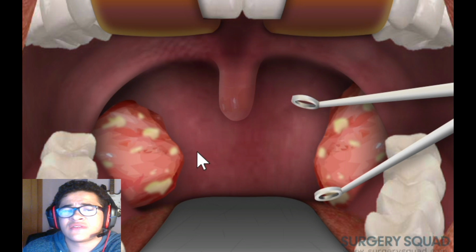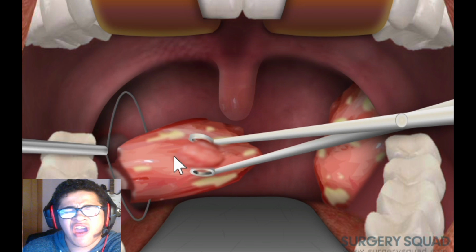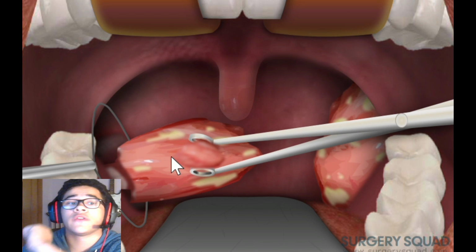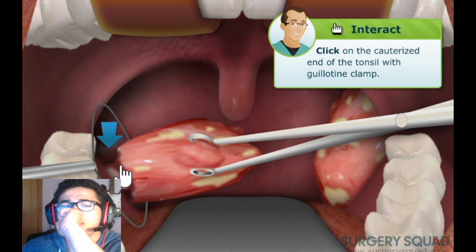Now that the tonsil has been cauterized, we're going to reach in with a guillotine clamp. The clamp severs the last of the connective tissue and allows us to remove the tonsil from the throat. Clamp the tonsil and pull it out.